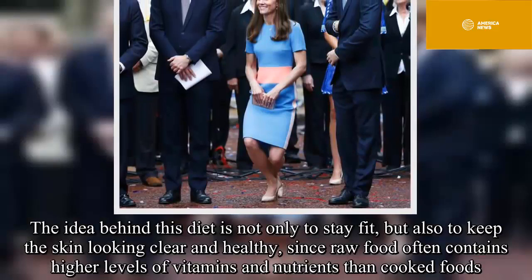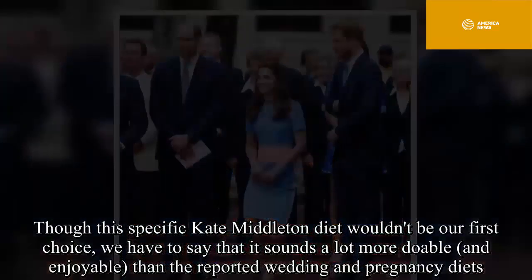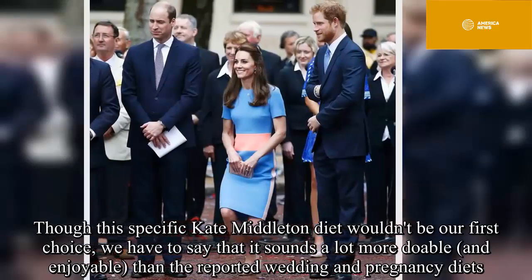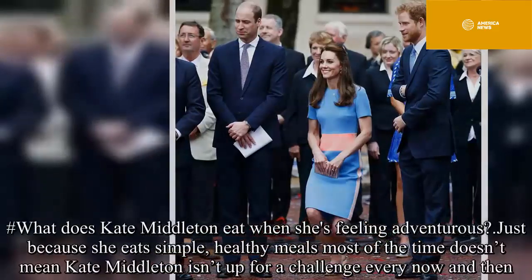Though this specific Kate Middleton diet wouldn't be our first choice, we have to say that it sounds a lot more doable and enjoyable than the reported wedding and pregnancy diets. Number: what does Kate Middleton eat when she's feeling adventurous?